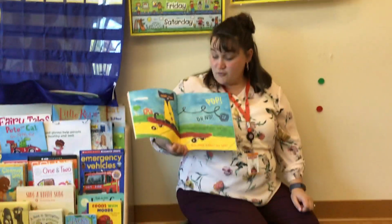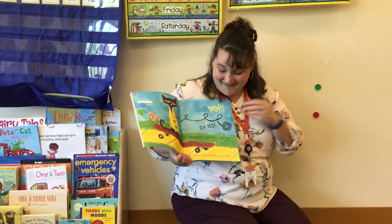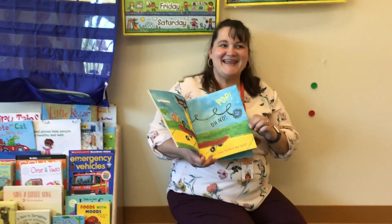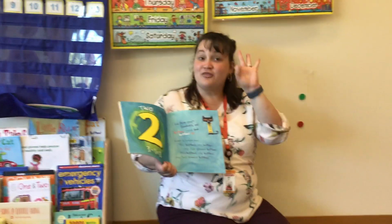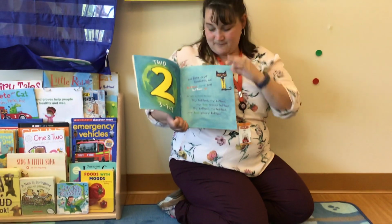Pop! Oh no! Another one popped off and rolled away. How many buttons are left? 3 minus 1 gives us 2.